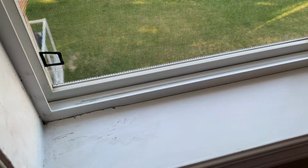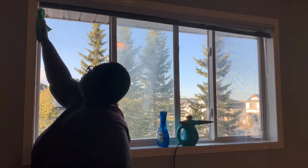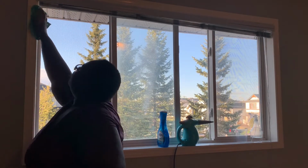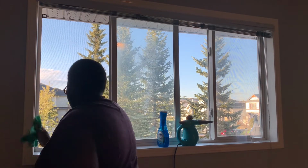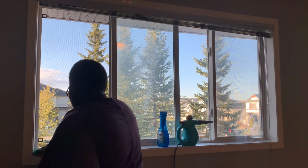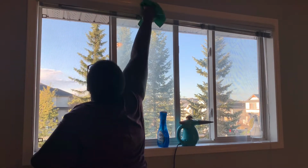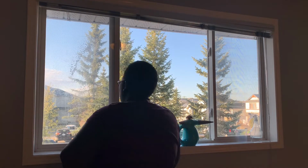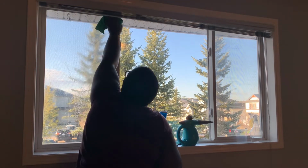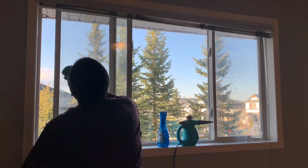I'm also going to clean the frame around the blinds, obviously, and the tops, because those usually hold on to a lot of dust. And I also did spray the actual glass with some Dawn Power Wash. I will come back later, and as you see me with a little bottle, I'll come back later with vinegar and just give them a good shine.